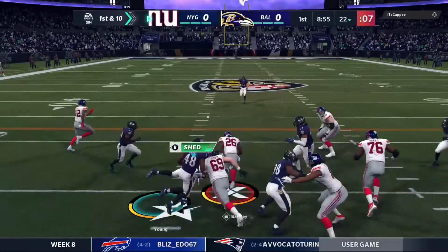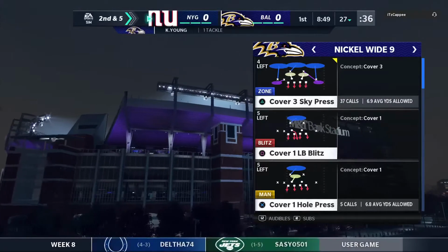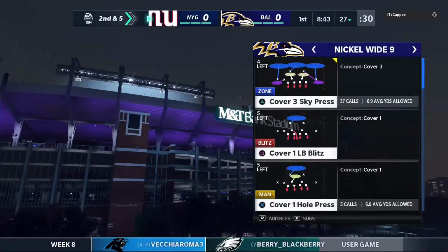A first carry for the former Nittany Lion. This is Saquon Barkley, and he'll be taken down right around the 27. 5 yards on the game's first play, 2nd down. That's a really nice, tough run inside, and they gained 5 yards on it.